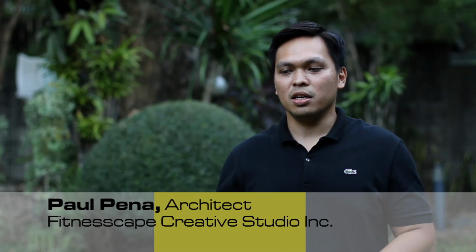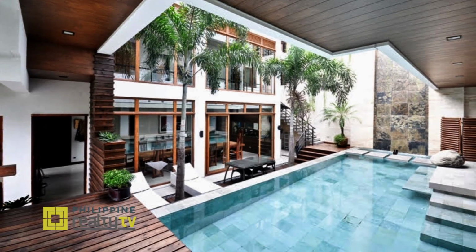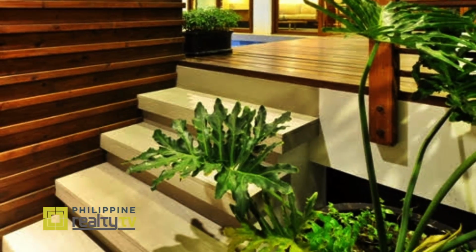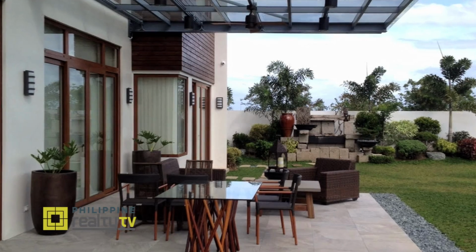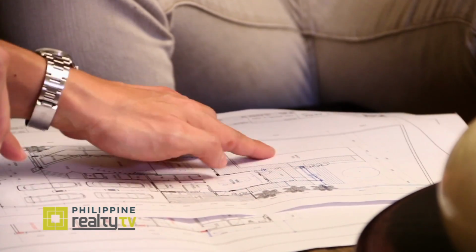Well, the design that we focus on is called the modern Asian design. The concept of that is we tend to bring in the nature here in the city. We use a lot of natural elements such as wood, stone. We maximize the environment such as the natural light and wind direction. We incorporate it in the house. Before we start with the construction, we need to do an ocular visit first. And then the client should give us all the wish list, the requirements of the house. So from there, that's the time we can come up with some solutions and ideas.